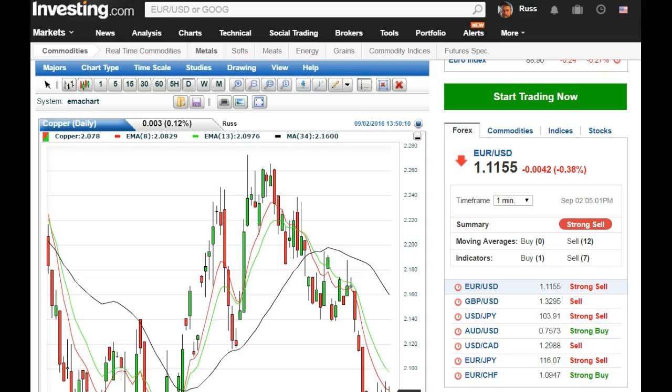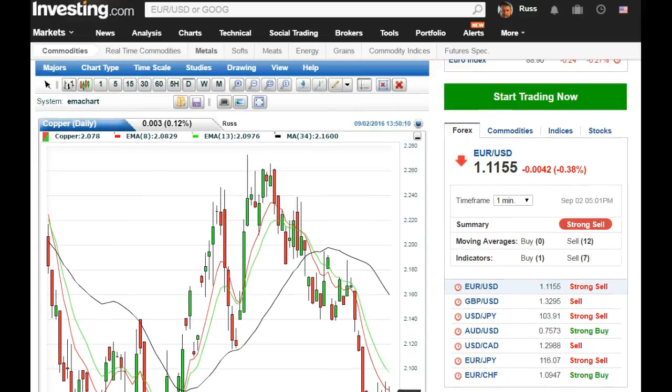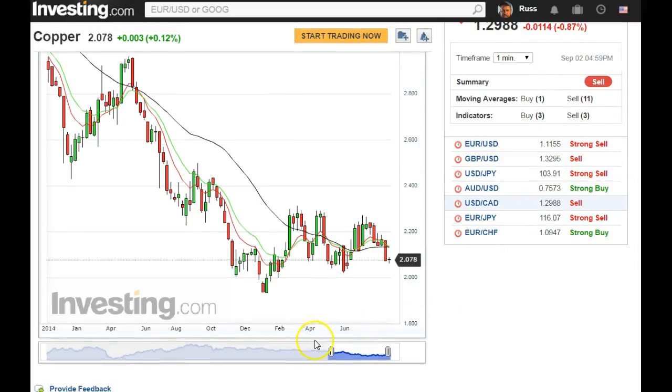Let's look at copper. Waiting for copper, right? We got that inverted hammer, and now we got some consolidation. Let's see if we can have a flat top break. Flat top break gives us 210. We need to consolidate in the pinch and work our way up. Got slaughtered, right? Holding its own, still in there.